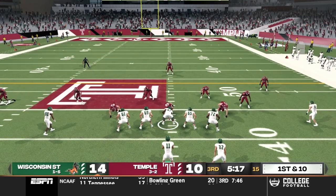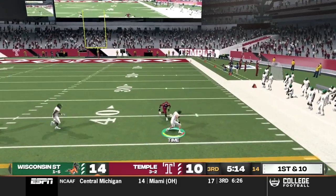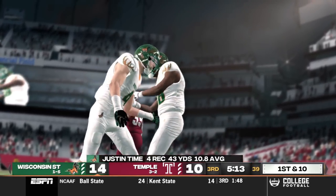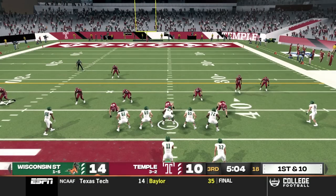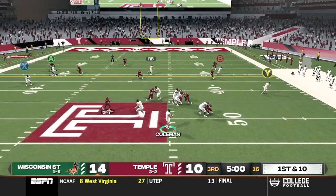Evan Coleman could put this game into a two-score territory for the Temple offense. But he's got to be smart here, got to be efficient. Don't turn the football over. Look at this throw to Justin Time, and Time gets lit up right there.